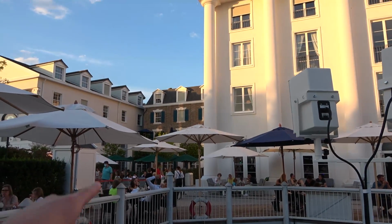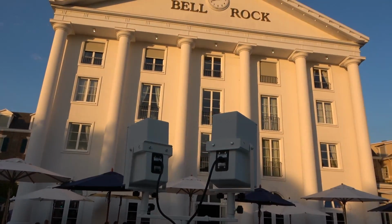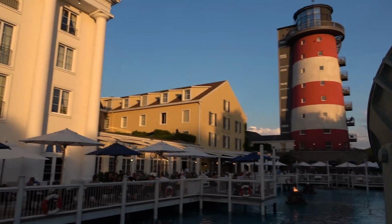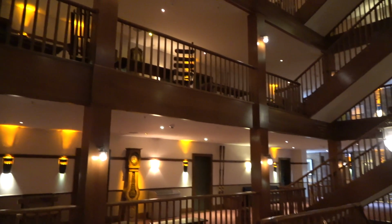Our room is actually right up there in the top corner. So Charlotte's in there now. We'll make our way inside and head upstairs to our room here at Hotel Bell Rock. Right then, so I made my way back inside the hotel now here. We'll carry on walking around this way to get to our room.